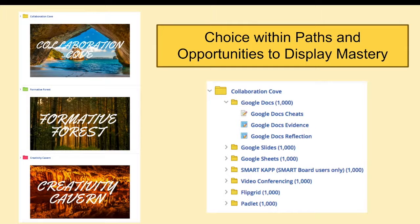Within each of these four paths, learners could choose from individual challenges to complete. For instance, if a teacher chose to start on the Collaboration Cove path, they could choose to complete a challenge on Google Docs, Google Slides, Google Sheets, etc. Each of these challenges is designed for learners to create some piece of evidence that they have utilized that tool or strategy, and then reflect on how the experience of using that tool or strategy went.